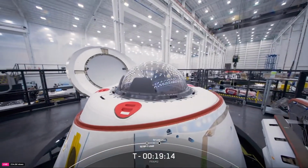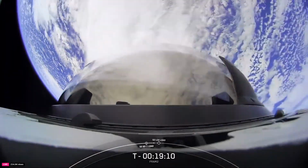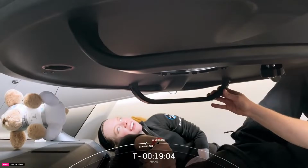When we started thinking about the cupola, it's more than just another window in space. It's an extension of the Dragon spacecraft. So when we got into concepting, it has to have the same feel and aura of the actual Dragon spacecraft. You are go to open the forward hatch for cupola use, and please enjoy the best view off the planet.